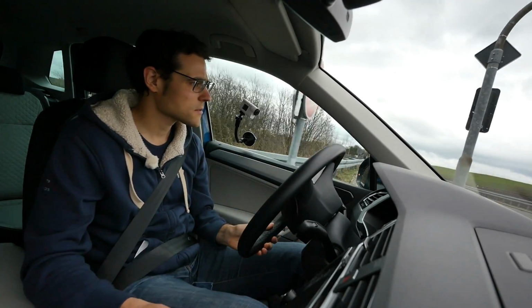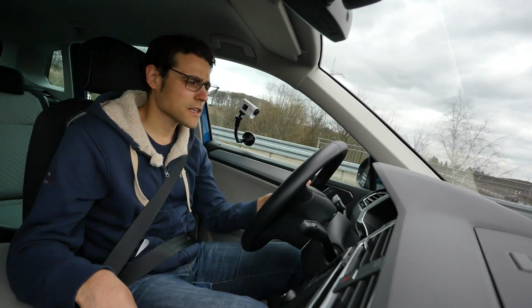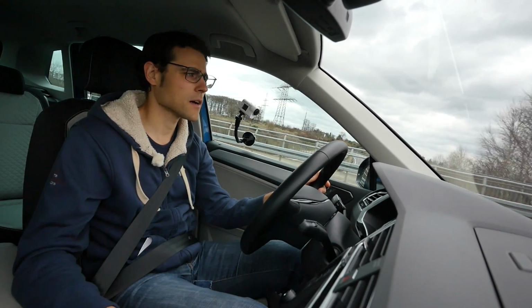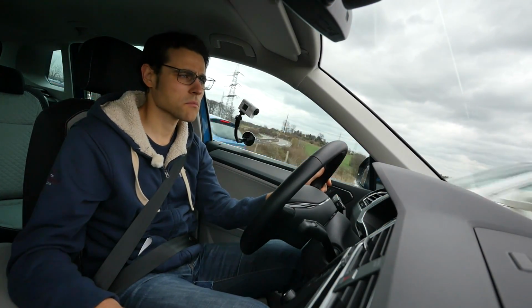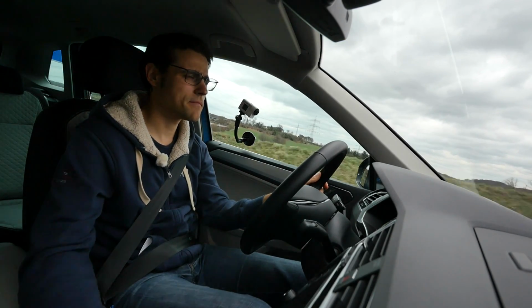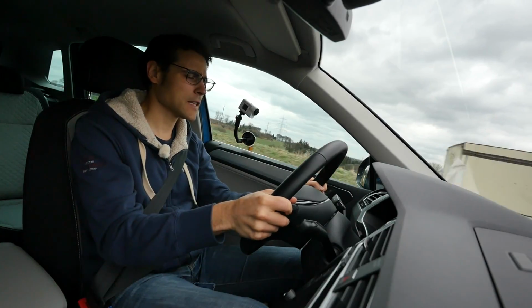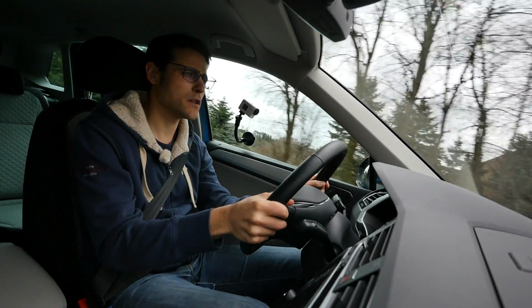So now the countryside driving part begins. The engine itself, by the way, is super silent. You don't hear that much. And if you really turn up the RPM, then it's a subtle sound. Doesn't sound too bad. So I think the main thing is really that the Tiguan is still fun to drive, even when it has a relatively low powered engine.